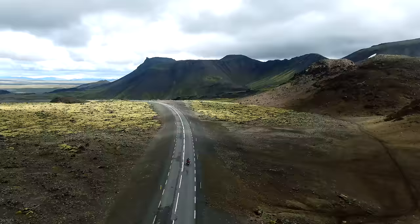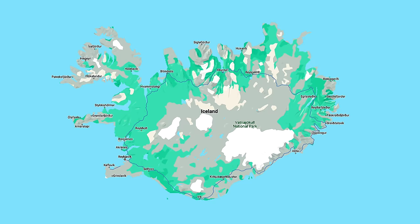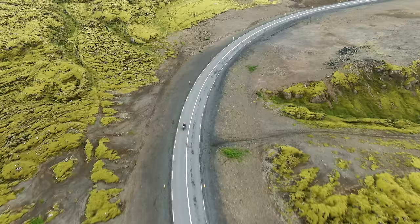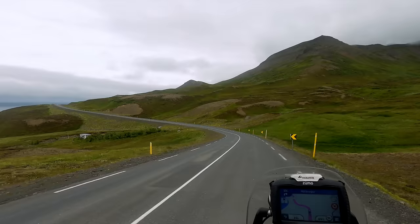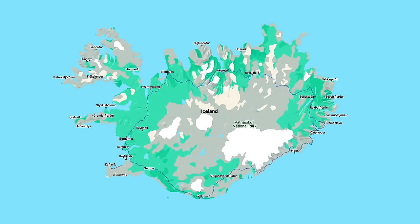Iceland is famous for its countless beautiful sights and otherworldly landscapes, many of them being easily accessible through the ring road. But the ring road skips one of the most beautiful parts of Iceland, the central region of the country, called the Highlands. This part of Iceland is basically only accessible through the adventurous F-roads.